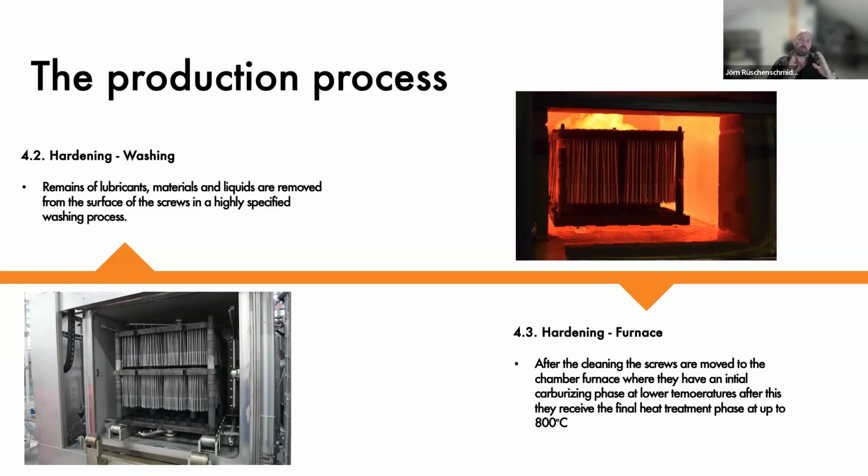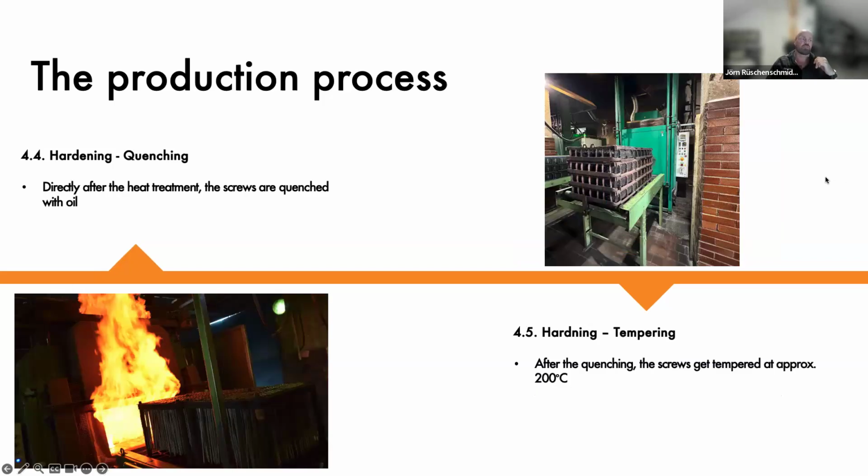This carburizing process differs between fully threaded screws, which have a different process from partially threaded screws, which gives the fully threaded screws a higher hardness than the partially threaded ones and more durability. And then the final heat treatment phase is up to 800 degrees Celsius. After the heat treatment phase, the screws get quenched in oil. The oil doesn't cool the screws down too rapidly. It cools the screws down in a bit slower manner. That means the screws are not getting crystallized. On the molecular level, they still keep a certain ductility and don't become too hard.